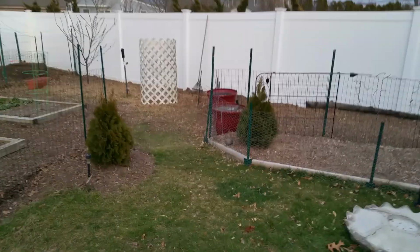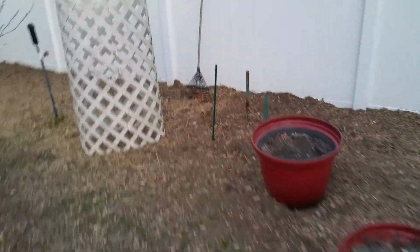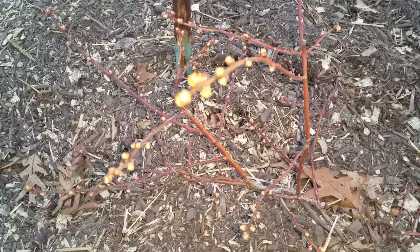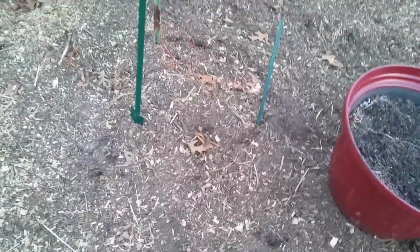The blueberries have survived the winter. In fact, I'm just going to put this down so I don't have to worry about it running anything over in the wind. But there's a blueberry bush here. I don't know if it'll focus on that. But it survived the winter. It survived the spring with the chickens. Hopefully it'll get itself started and hopefully I'll have some blueberries.